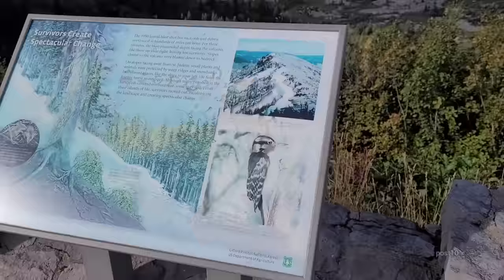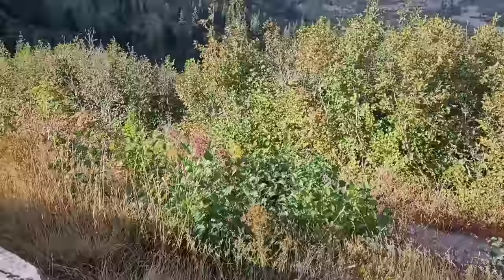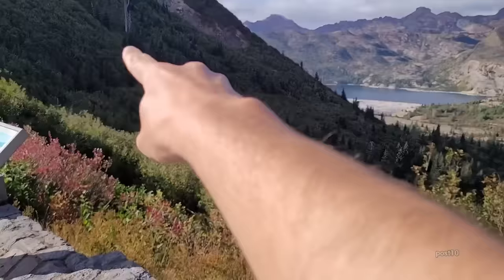Trails right over here at the end of the parking area. Yeah, that's gonna be a much easier trail than all those steep stairs. I can see it right here wrapping around. So it's gonna be a nice wooded trail too.